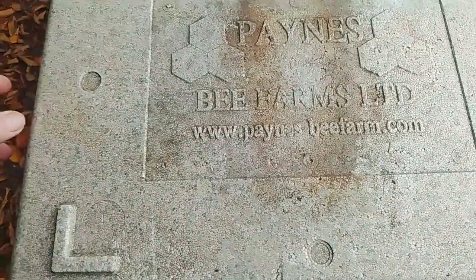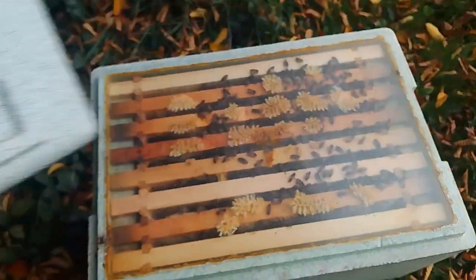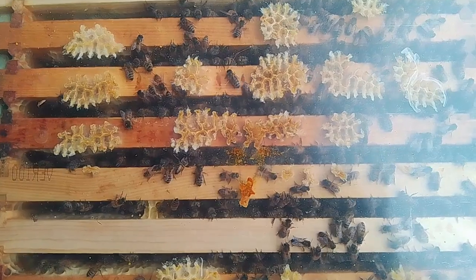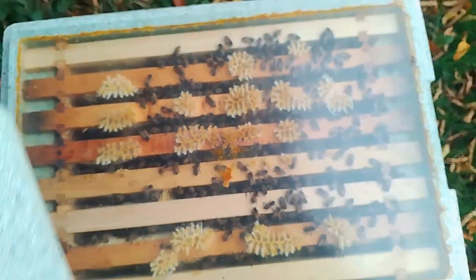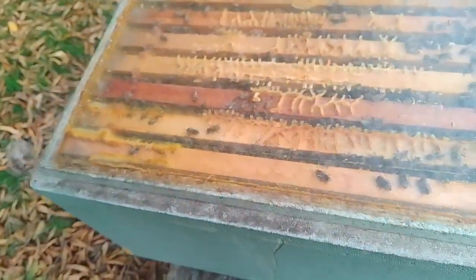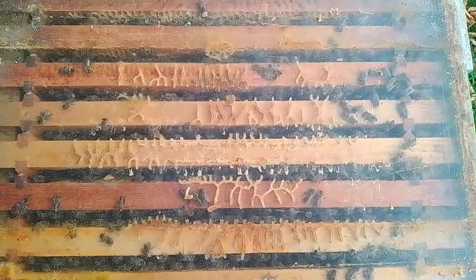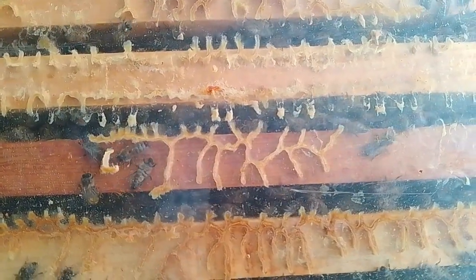And the other two new boxes I've got in Modified Paynes, which take 8 frames. Yeah, these bees are slightly different because they seem sort of fairly quiet bees. They don't seem to move about much, but it's a nice weight to it. And these ones slightly more active, and they seem to produce quite a lot of propolis. So I hope these get through the winter.